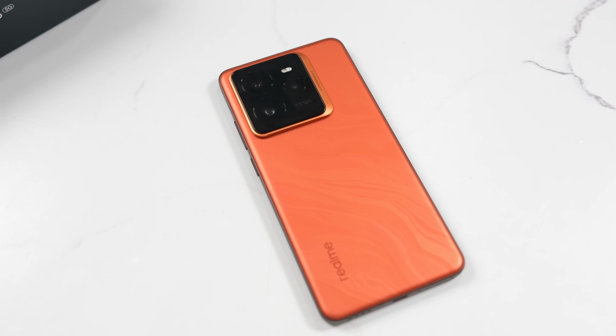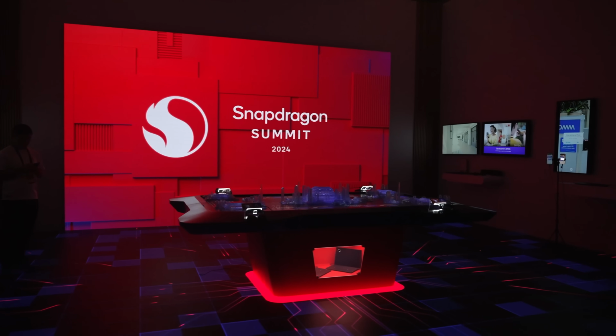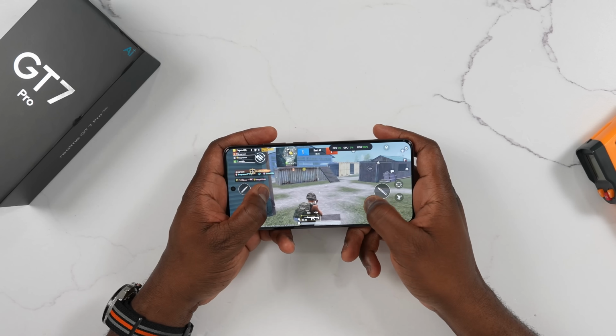So again, it means that this chipset really does some insane numbers. So what does that mean? Well, let's just go ahead and game. Now, I want to preface this by saying none of these games have been updated. Remember, this chipset was announced last week. So it's been a week. I don't expect any of these games to be optimized.